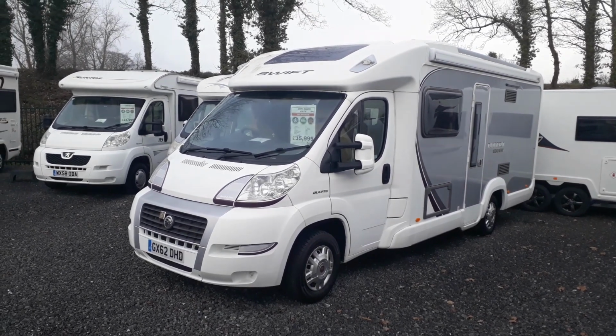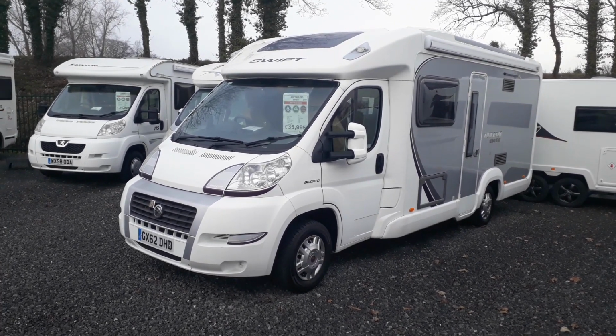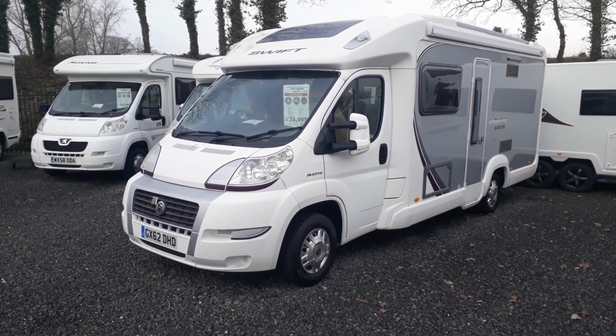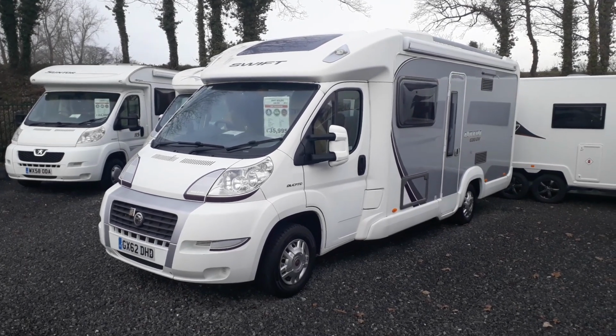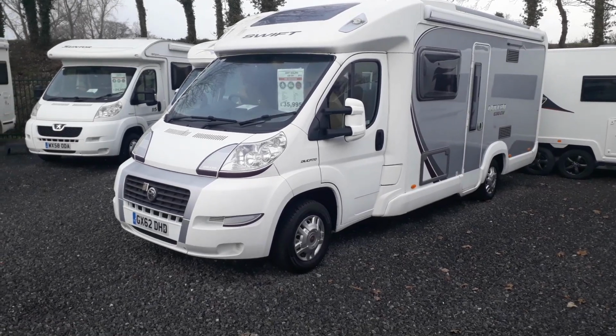Bolero in the pecking order of the Swift group came one underneath the Swift Contiki, and the Boleros are very much just like a smaller Swift Contiki. You got all the same kit and equipment, but in a more usable size package and at a more realistic price, although they were very much a premium van, and they still are today. So let's have a look at this particular one.